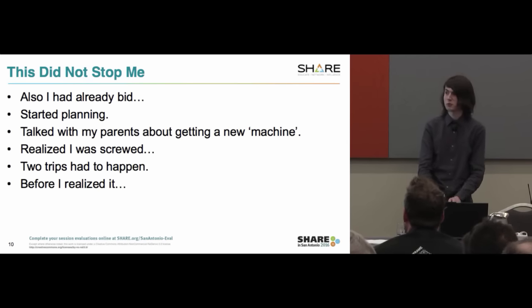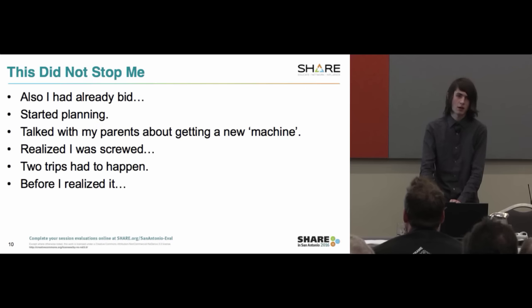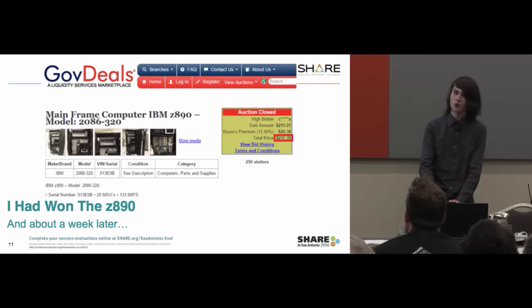So I realized I was pretty much screwed moving this thing. I weigh like 120 pounds. I can barely push this thing across the floor. So I realized I had to take two trips to get this thing. One to take most everything out of the rack, and the next trip to take the rest out and move the rack itself, although I didn't know how much the rack alone weighed. But before I realized it, I had won the machine for $237.39.